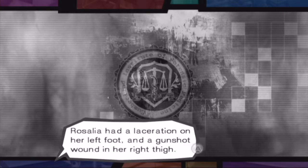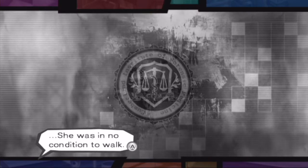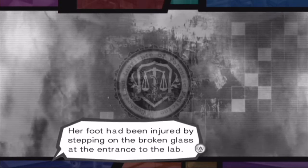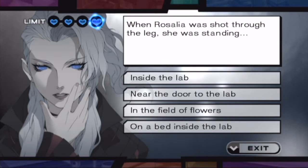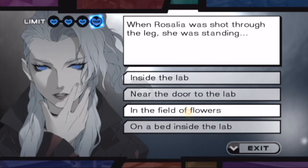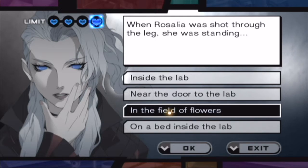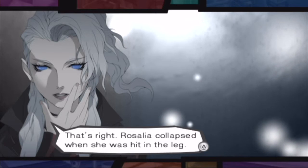Rosalia had a laceration on her left foot and a gunshot wound in her right thigh. She was in no condition to walk. Her foot had been injured by stepping on the broken glass at the entrance to the lab. And when she was shot in the leg, probably... Because that would have been a good distance away. You couldn't have gotten... Well, maybe you could have, but... That would have been a good distance away. I would imagine she would have been in the flowers by then. That's right. Rosalia collapsed when she was hit in the leg.